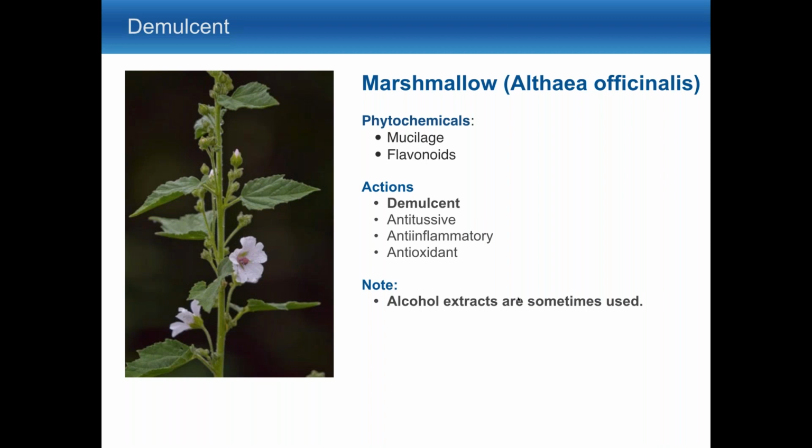If I have the powder, I'll just get people to add a teaspoon of slippery elm powder to a small water bottle and shake it up. And if they've got some condition like heartburn or inflammation of the gastrointestinal tract, they can just sip it throughout the day. That can help coat the esophagus and have that demulcent effect.